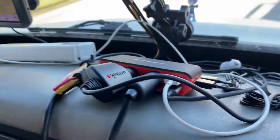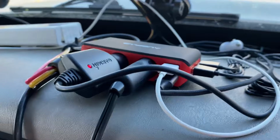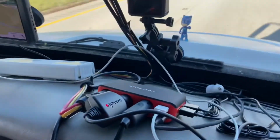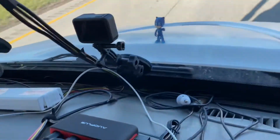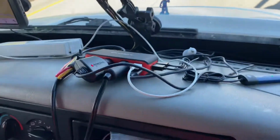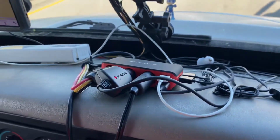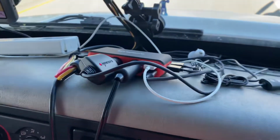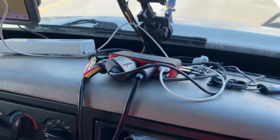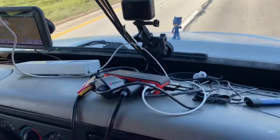And here is the power supply itself, guys. It holds, let me see, 2, 4, 5, 6, 7 different items you can plug into this. And you will notice that all 7 are currently plugged in. We thought 7 would be enough, but we have so many gadgets that everything is plugged in.